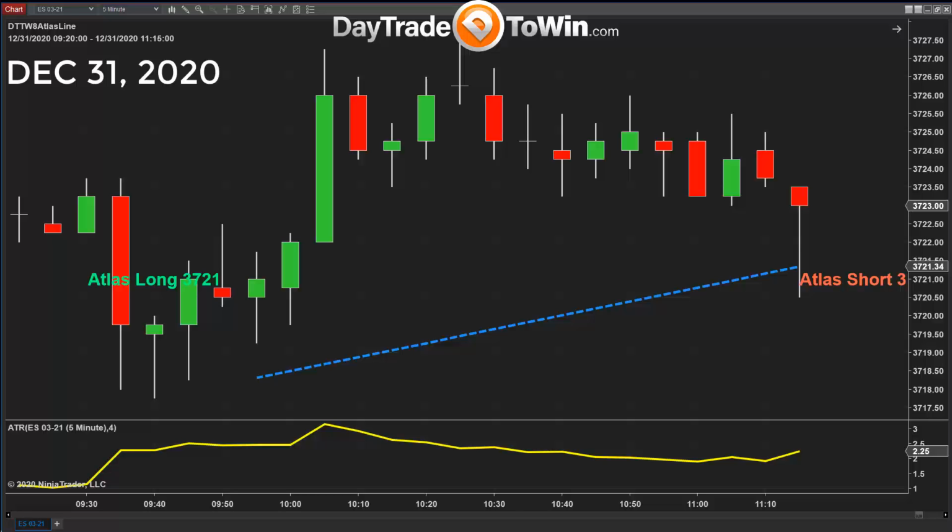For today's trades on the Atlas line, even though I'm not big on trading the last couple of days of the year, because typically it's a little erratic, there were some pretty good moves traded on the E-mini S&P. I'm going to show you the signals generated by the Atlas line. Those of you who have the Atlas line have the same exact signals. There's no difference. There's no optimization. It's based on price action.